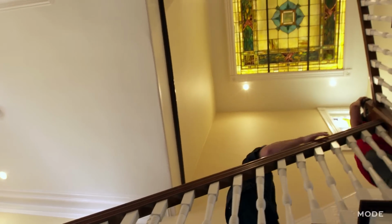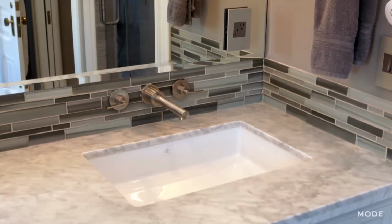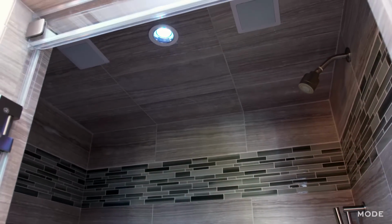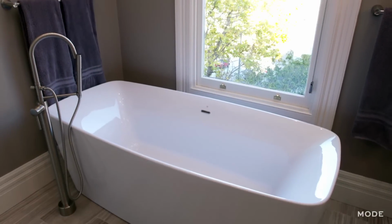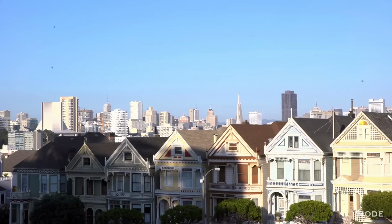Let's go this way. So here we are in the master bath. We wanted to, again, tie a lot of the elements of the historic Victorian with more modern finishes and finishings. And then I guess the last element is the tub. It's probably the best view in the entire house, sitting in the tub and looking out the window onto City Hall in San Francisco.